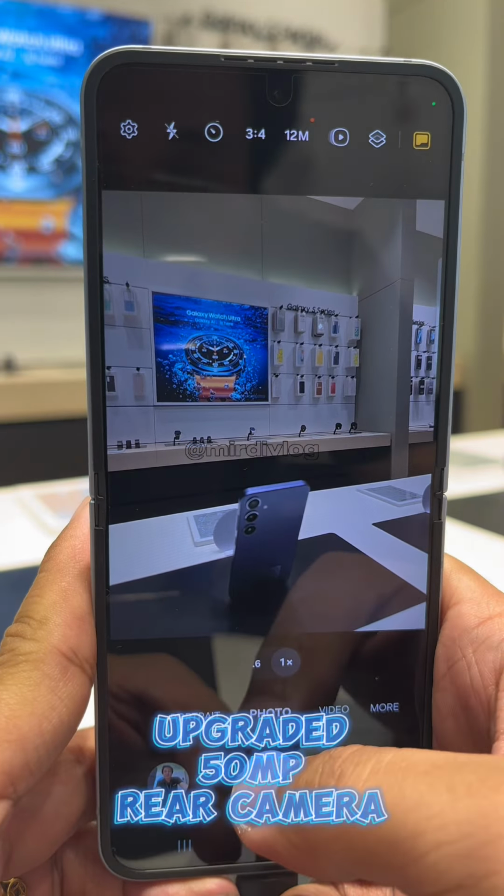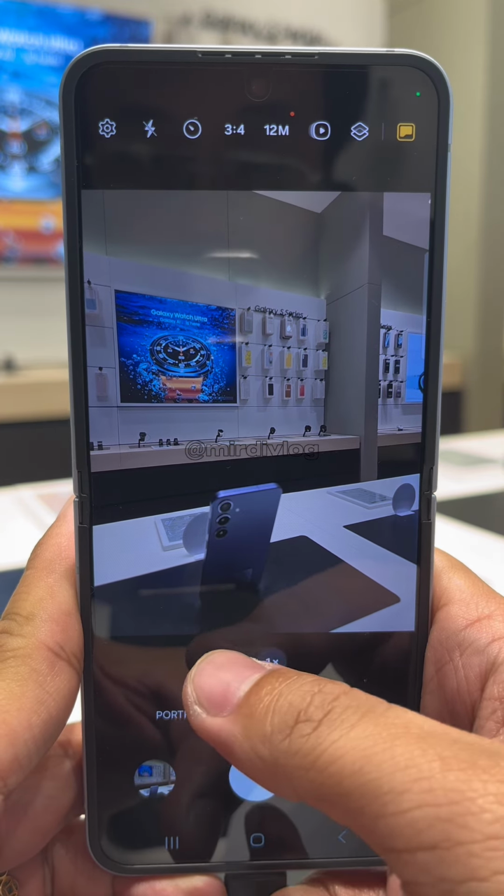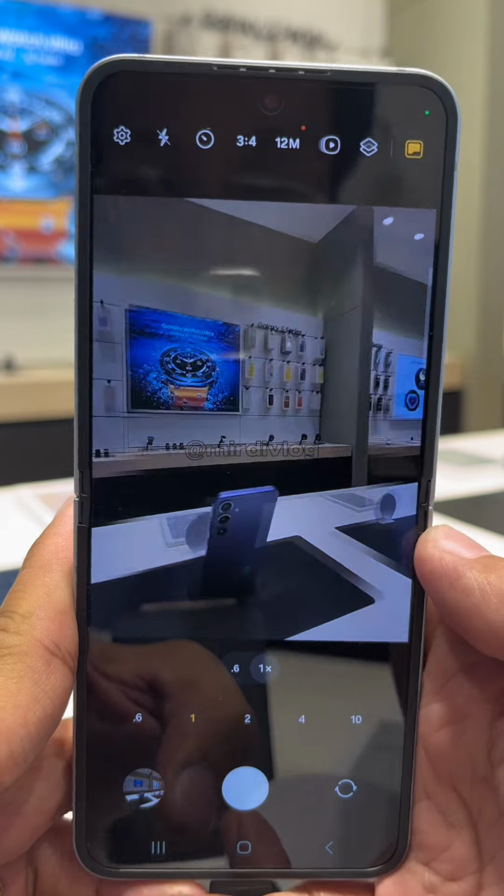Number 3. Camera. Now with an upgraded 50-megapixel wide rear camera that processes your photos through the Pro Visual Engine to capture stunning scenes and richer portraits.